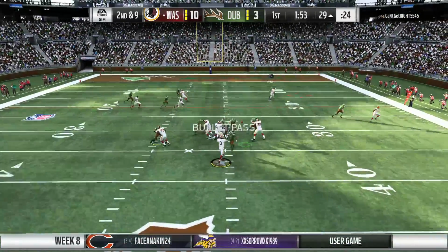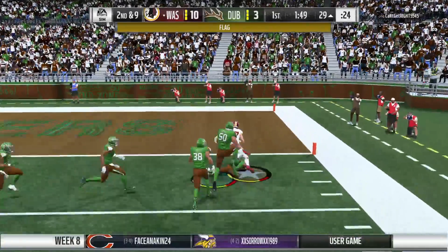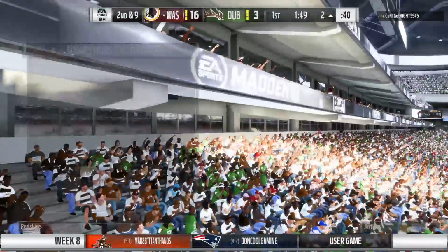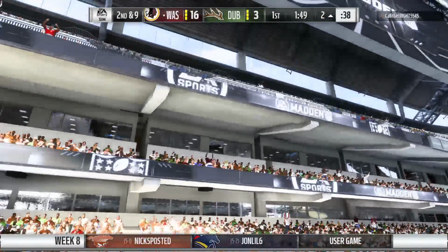Out of the gun, they'll look to throw. To the right side, it's Kelsey, and he'll take this into the end zone. Now, hold on here. We do have a flag down. So let's see what this is about. And, yes, they want the points, so they will decline the penalty.